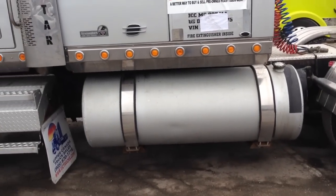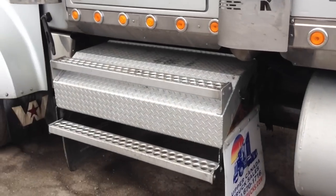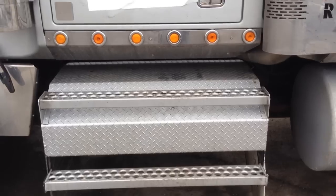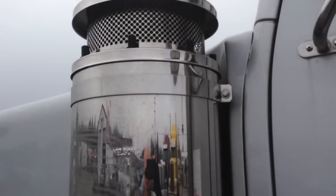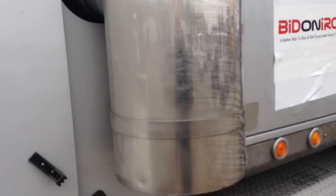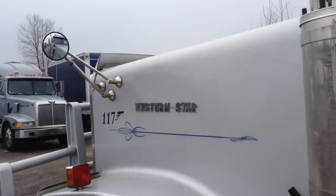Take a look at the sleeper from the driver's side. Looks to be in good shape. Exhaust housing is also in good shape. And the stairs, steps up to the cab are nice and level. The mirrors here are good, no cracks or pits. And the air cleaner on the driver's side is also good. A small dent at the bottom. And the hood looks good.